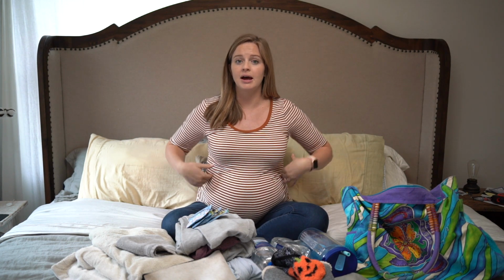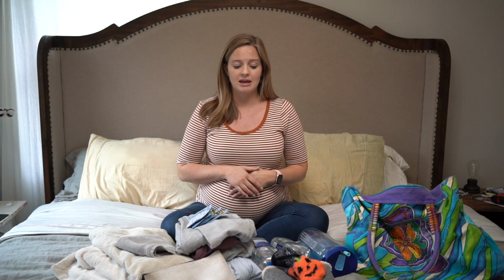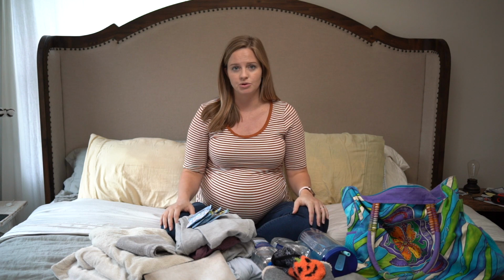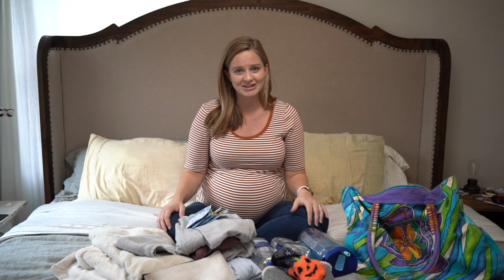Honestly, the hospital has everything. They really do. Last time I packed a bunch of postpartum care products, but then I ended up just using what the hospital has. They usually have those mesh underwear, which are gross but amazing and so comfortable. So I'm really keeping it minimal this time around. And yeah, so hopefully I'm not missing anything I really need.